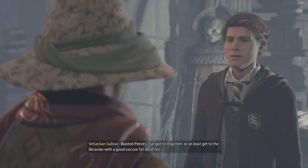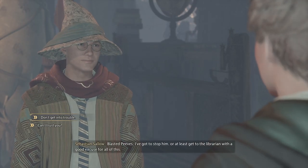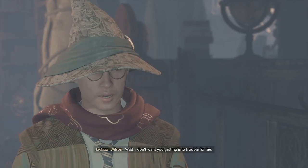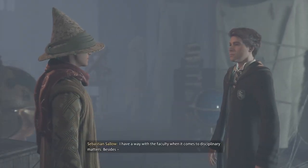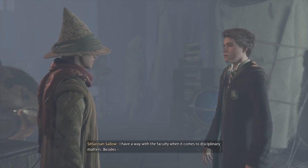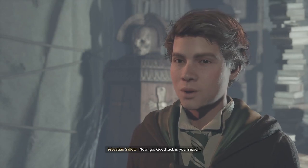Oh, blasted Peeves. I've got to stop him or at least get to the librarian with a good excuse for all of this. Wait, I don't want you getting into trouble for me. I have a way with the faculty when it comes to disciplinary matters. Besides, I like having friends who are in my debt. Now go. Good luck in your search.